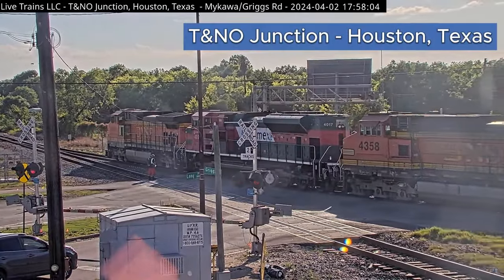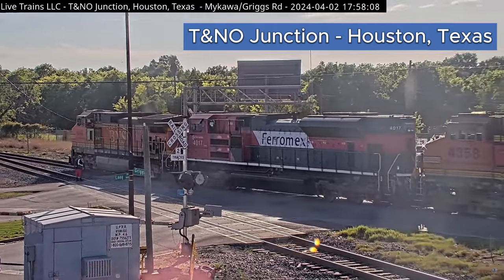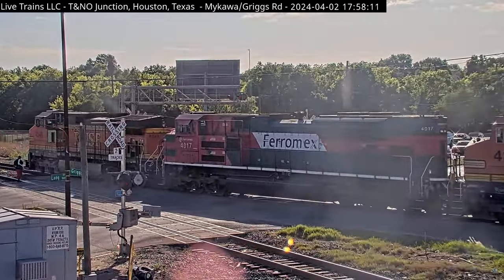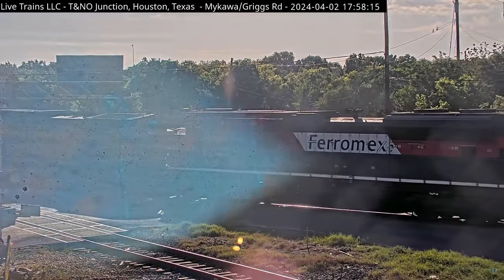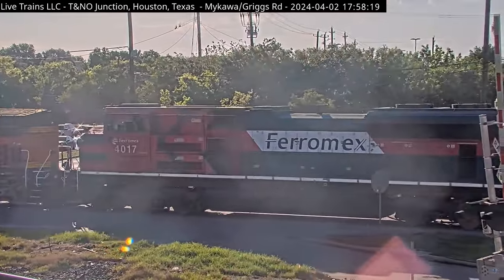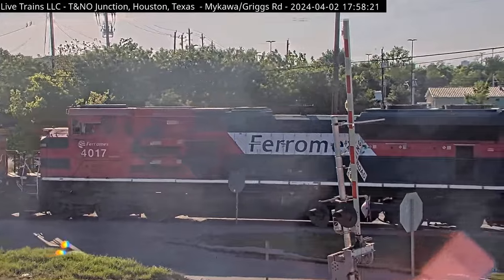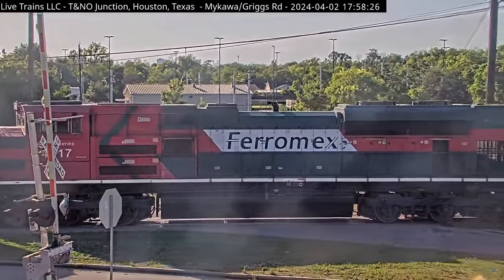Heading over to T&NO Junction in Houston, we capture a BNSF train yarding at New South Yard featuring Ferromex SD70ACe number 4017 nestled between two BNSF ES44s. Ferromex locomotive number 4017 was built by Electro-Motive in 2011.